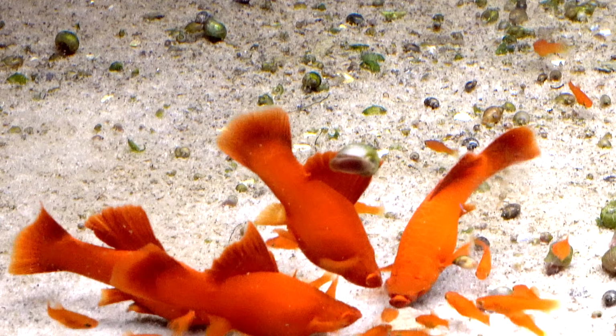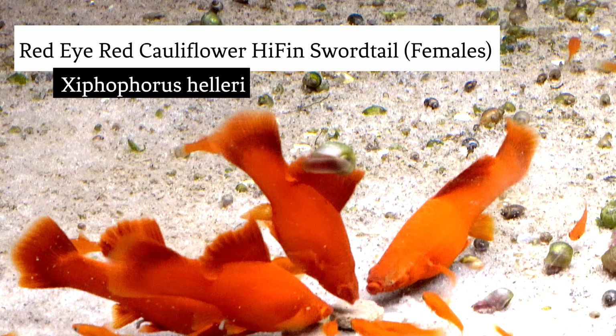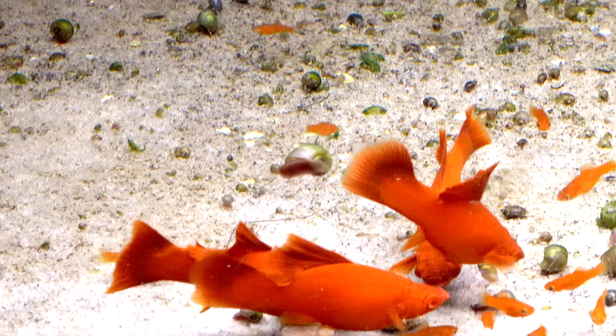So, back in 2019, I found a source for some beautiful red-eyed red albino cauliflower Red-HiFin swordtails. See some footage of them right here. They're stunning, beautiful fish. I was so thrilled to get them. I'd been looking for them for a long time. Finally got some in. They didn't come in the best shape though, but I thought I could save most of them. I worked really hard to do that, and over time, they all died off.